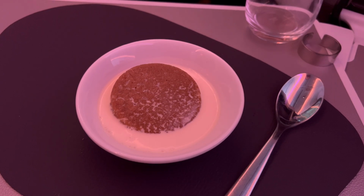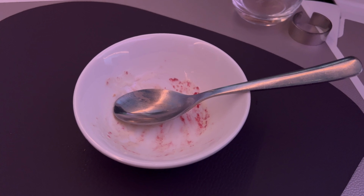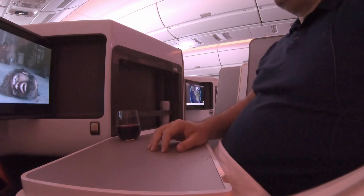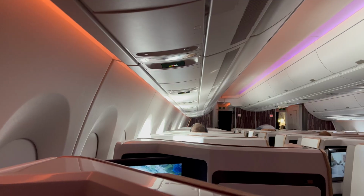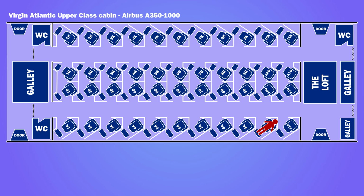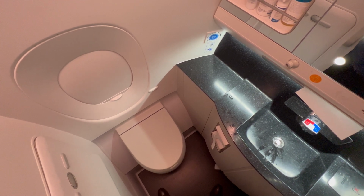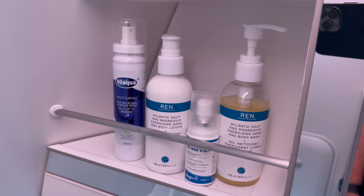For dessert, I opted for the warm apple and blackberry crumble. Unfortunately, the cheese and biscuits didn't materialise. There were 3 washrooms for the cabin, 2 at the front and 1 at the rear. They were in good condition, with the front washrooms featuring windows.